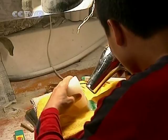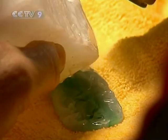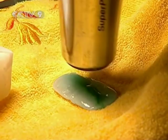Polishing is the last procedure. It is like putting on a dress for the jade ware. It makes the jade look more smooth and shining. When it is polished, wax will be applied to the object.